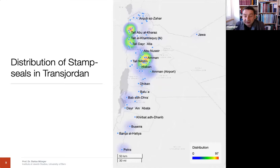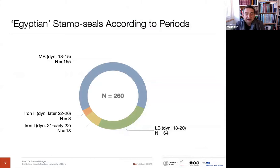Based on Eckler and Kehl, I counted the total number of 260 items that can safely be called Egyptian or Egyptianizing. The distribution pattern of the seals and sealings of all kinds is as expected, if one overlays it with the settlement patterns of the Bronze and Iron Ages. Most of the items were found on the eastern side of the Jordan River in the upper part of the Great Rift Valley, and on the fertile plateau between the Wadi Assaka and Wadi al-Mujib, with highest concentrations in and around Amman.